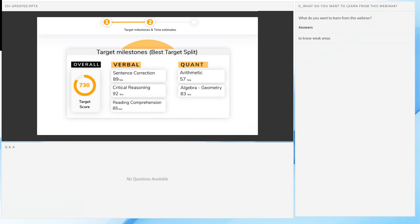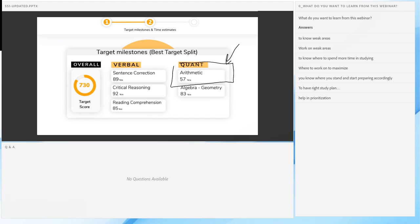Okay, to know your weak areas, absolutely. Why else? What can you infer from this 57 percentile ability in arithmetic? To know where to spend time, to help prioritization. Okay. Do you think she needs to answer really challenging questions correctly to score 60th percentile in arithmetic?